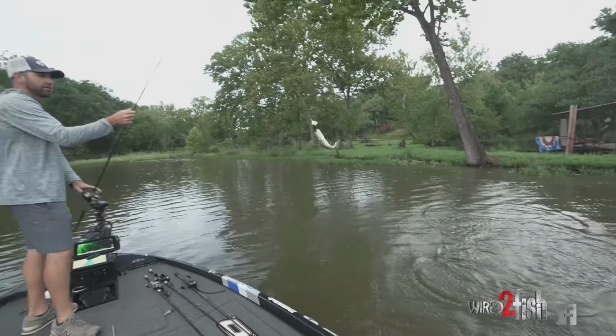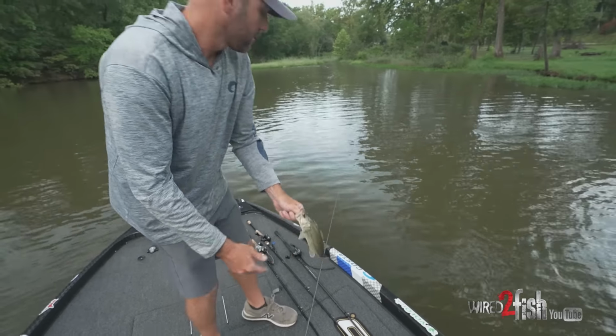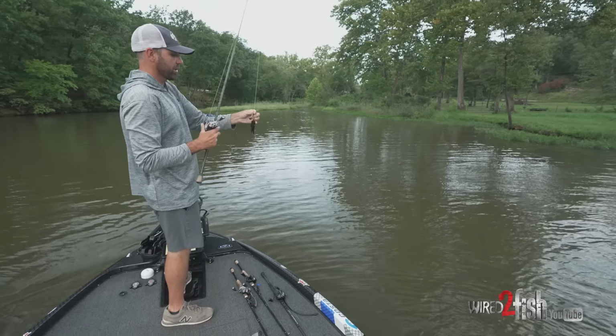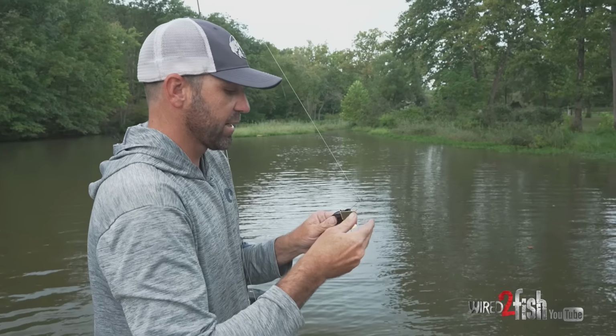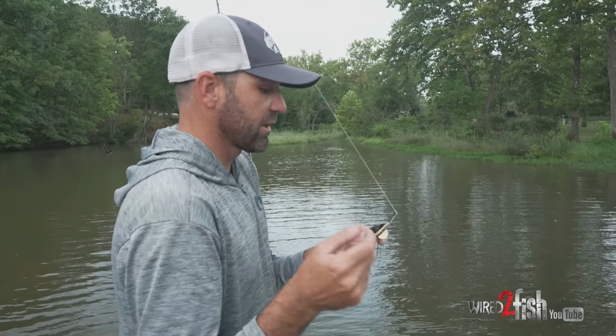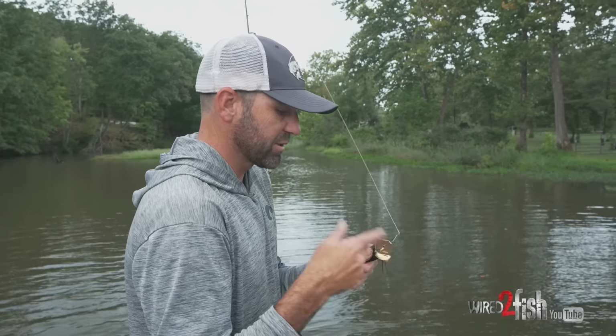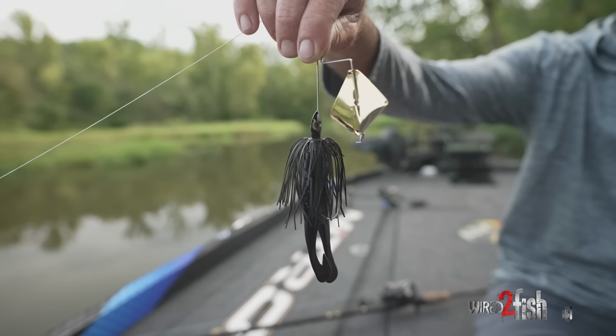Little guy, little tiny dude. They're getting it good though. Every one of them that's come up for the buzz bait has got it. I feel like putting some kind of a trailer on there really helps get those fish to commit to the bait.